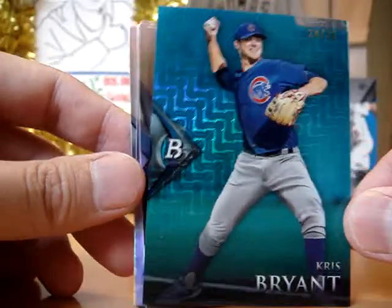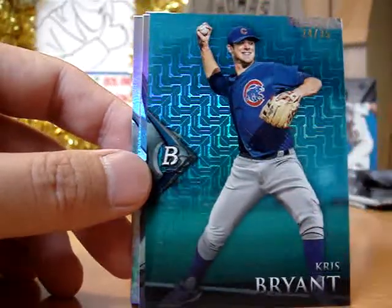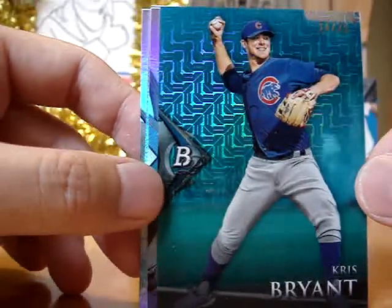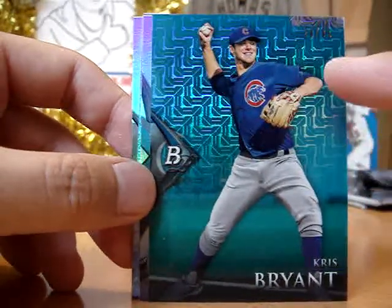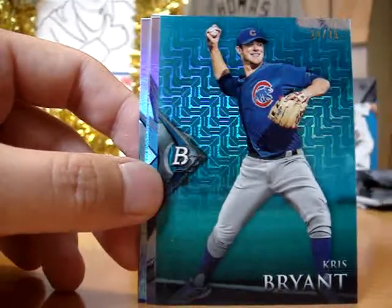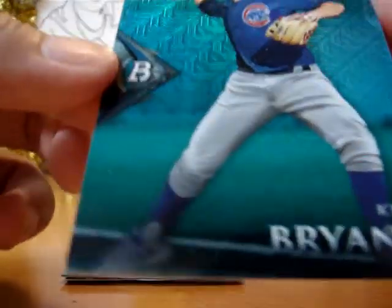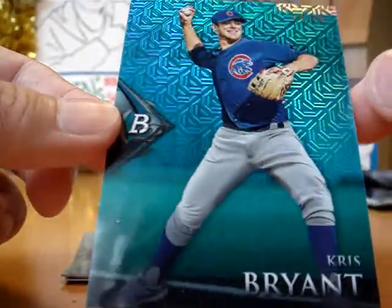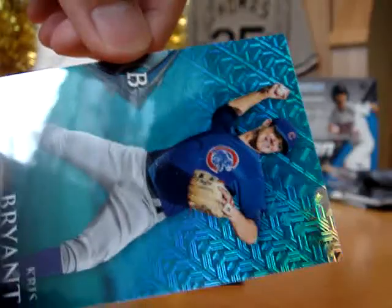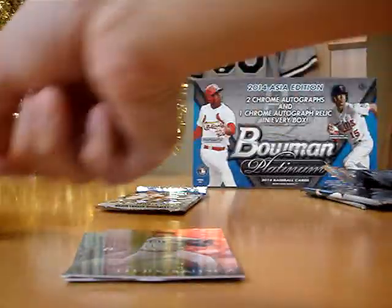Nice! Oh, we did it! Chris Bryant, Japan Refractor, number 35! I'm sorry to be so excited about a refractor, but Bryant's 35 makes me happy. I'm very happy with this card. It's really tough to get in North America. It's only Japan, Asia. Chris Bryant, number 35. The color is missing here, is it okay? It's a very strange card. Missing color here. Interesting. Chris Bryant, number 35, Japan Refractor. The color is missing on the right side.